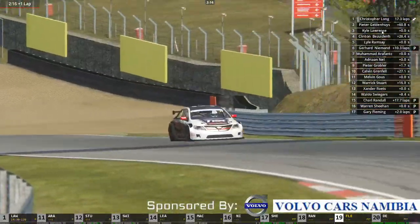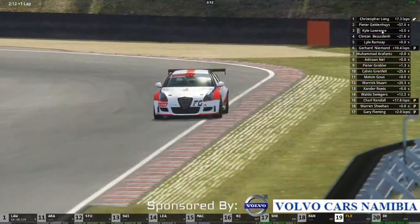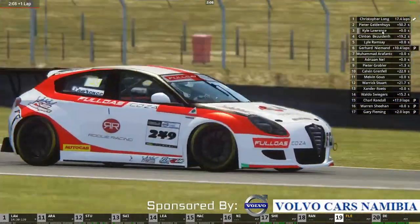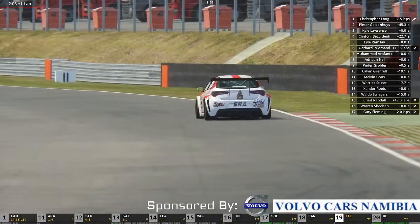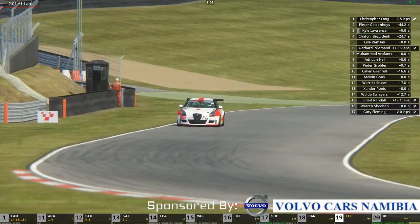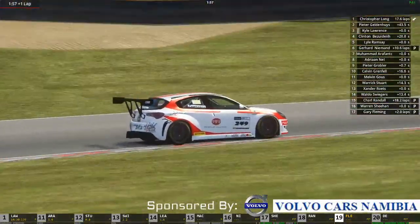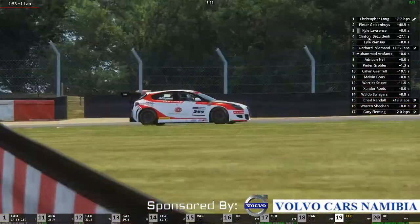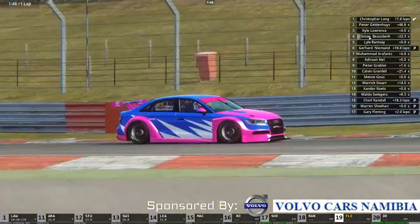There's 2 minutes and 15 seconds on the clock, and we ride with the second place man Carl Lawrence in the Alfa Romeo. He's chasing down Chris Long, but Chris Long is way down the highway, and with just over a minute and 50 seconds left to go, I think he's going to settle for that second position.